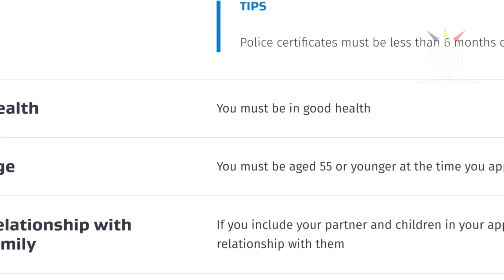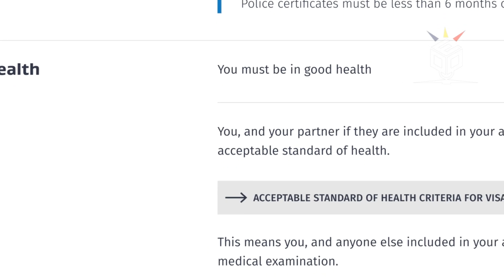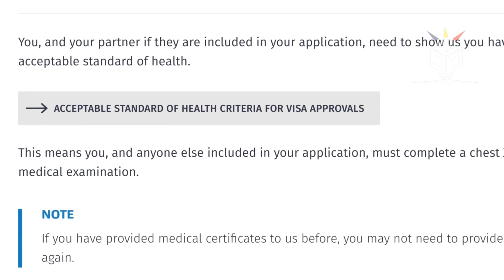After which you have to provide proof to show that you are in good health. It says you and your partner, if they are included in your application, need to show us you have an acceptable standard of health. This means you and anyone else included in your application must complete a chest x-ray and a medical examination.